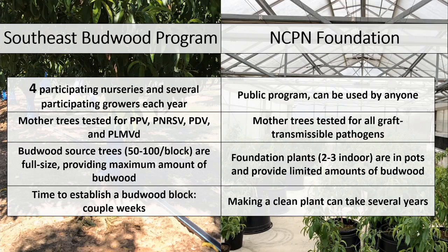And the time to establish a budwood block is just a couple of weeks because, again, these are trees that are maintained by the growers on their properties. So they're doing the hard work for us.